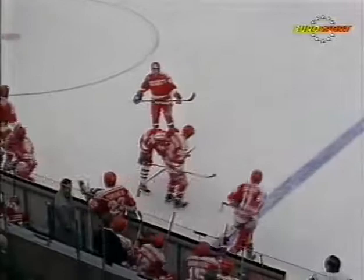Leipzig backhands it up to Udo Kiesling. Kiesling gets by Fedorov. Willman touches it. And another whistle on the play. Getting physical along the boards. Penalties being handed out here. Well, it looks like one from each team is the call here.